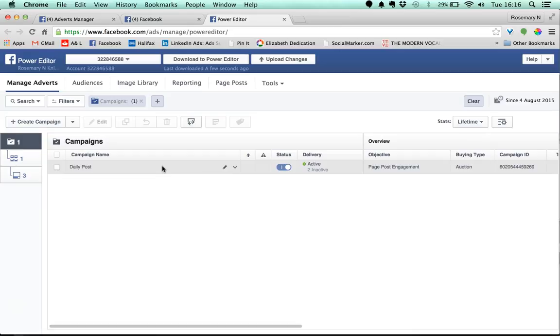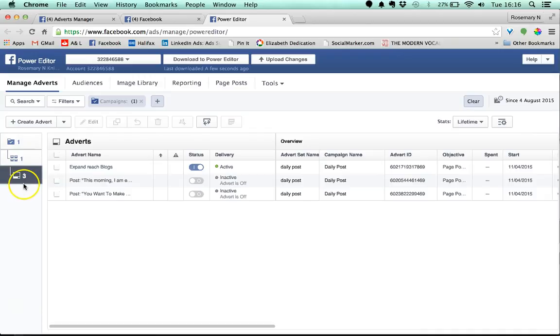And you come here to set up your ads. I prefer to do my ads in the Power Editor. You may choose to do it in the Adverts Manager because it's a bit more straightforward, although I don't actually see that there's any issue with it whatsoever. So what I would do is go down there to Adverts, and I want to create an advert, okay?